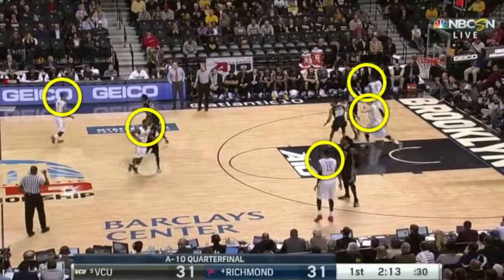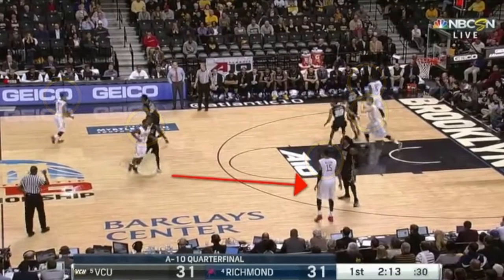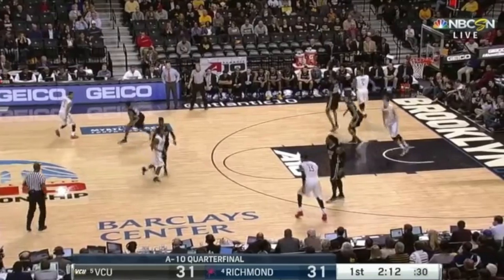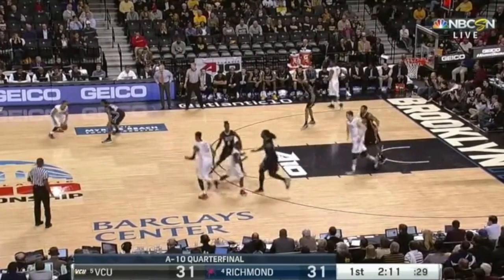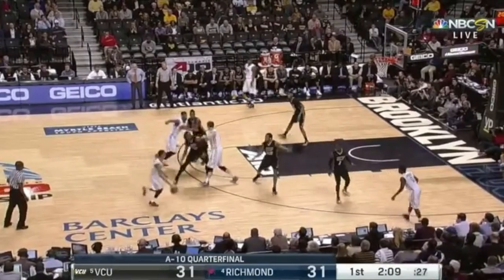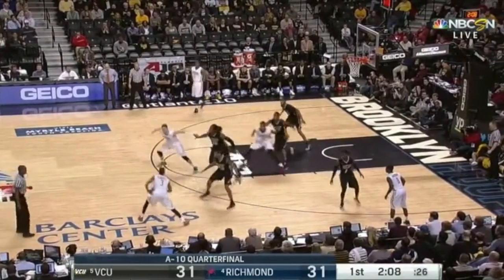And notice that they'll start in the same alignment as the typical low post series, and on one side the guard will exchange positions with the wing like they're about to execute forwards out, but on the opposite side the center will go to the top of the key where he and the wing will go into a double staggered screen with the point guard. And the center will then pop out to the 3-point line, and the wing will roll to the basket where he's able to get good post-up position here.